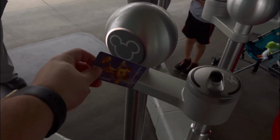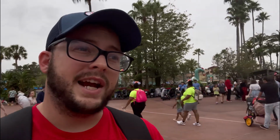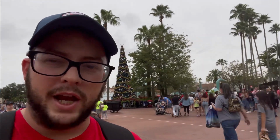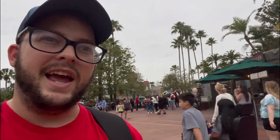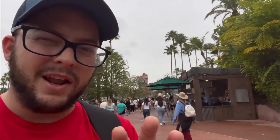Coming on into park number two for the day. All right, right now it's around 3:25. The next time I can actually book a Lightning Lane is at 4 o'clock. So my plan is, as soon as I check in at Star Tours, I'm gonna deselect it and do another one for 4 o'clock or where it was available. So that's kind of my idea. We'll see if it works.